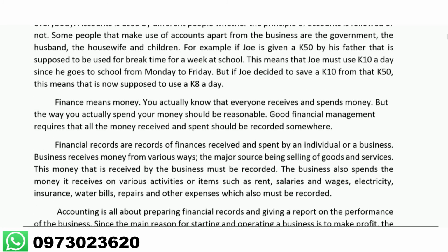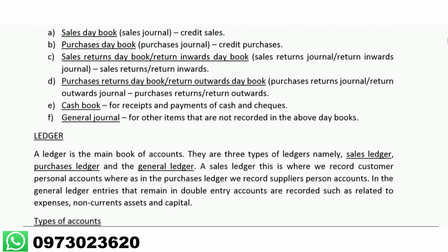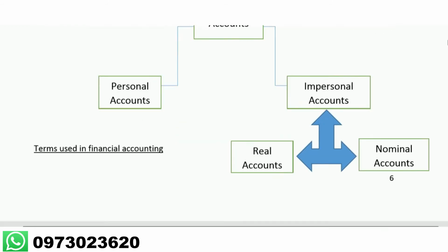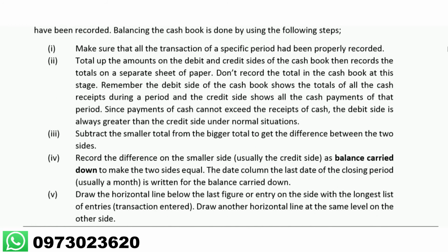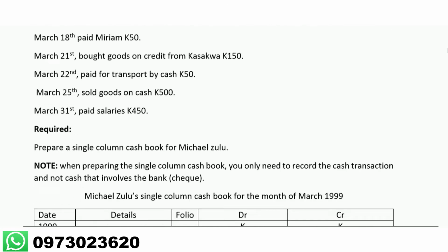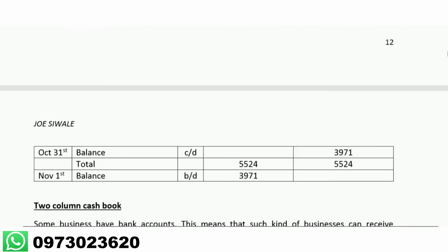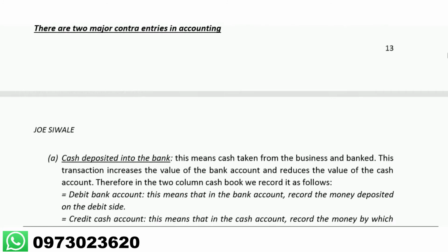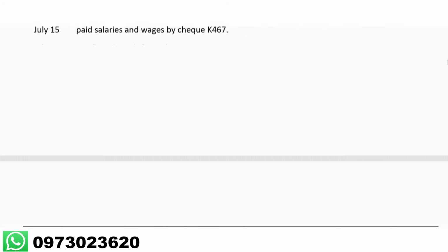Let us look at this book. This is how the book looks, and it contains a lot of examples. It's actually a good book. It's only going at 10 kwacha. The number of pages of this book is 103. As you can see, there are diagrams there. It contains a lot of examples that can help you out.